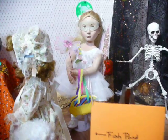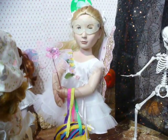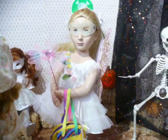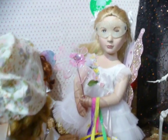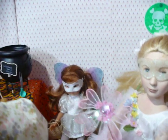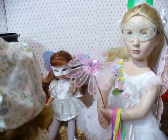Here at the refreshment table is Camilla. She's a pretty white fairy. They've got a fun little flower she's holding. And beside her is Genevieve. Genevieve is a little blue fairy. They're going to have some refreshments.